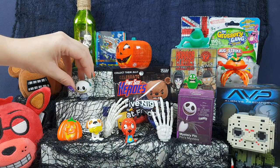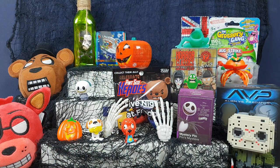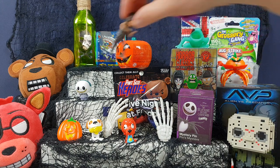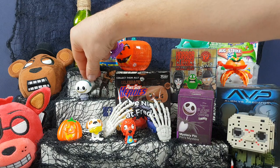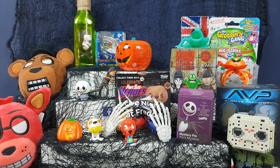Really cute. A bit of trouble getting his little thing on. That's right, just stand him up here with everybody else. He's okay. Stand him up there. There we go. We'll put his little bits on there. It's fine. Right, which one do you want to go for?